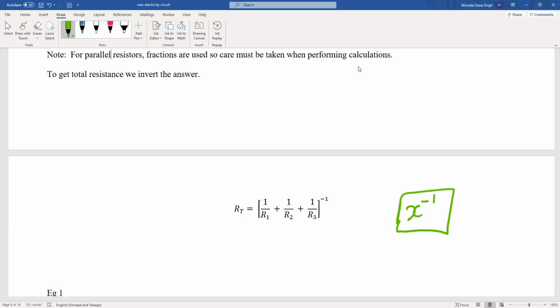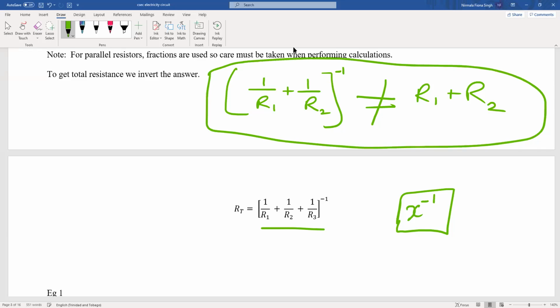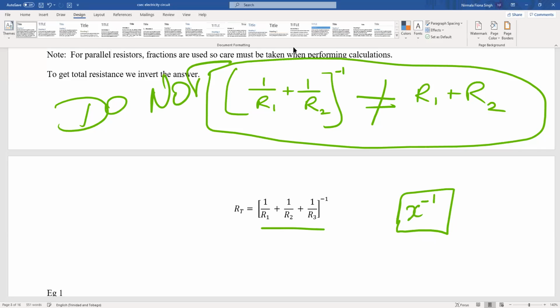So in order to get R total, all I did was invert it. Inverted means just to use the X minus 1 or to turn it upside down. Please note that when you're adding fractions, you cannot say that if I have 1 over R1 plus 1 over R2 and I do the X minus 1, that is going to be equal to R1 plus R2. It's very different. And how is that different? Let's put in some numbers and check and see how this is a horrible mistake to make and to assume. Do not do this.